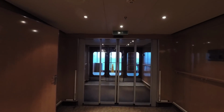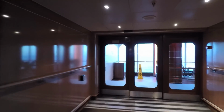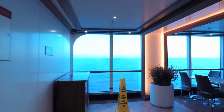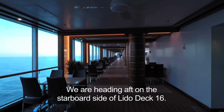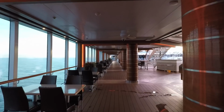Now we're on the port side. More passenger cabins, more passenger pictures. I don't have any up there, in case you were wondering. Someday. They've done that on the Royal, Regal, and Majestic so far, and I'm assuming they're going to keep it up. So this area, although it's got glass around it, is open air.